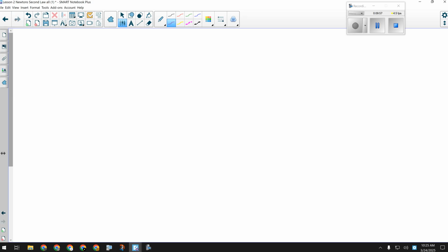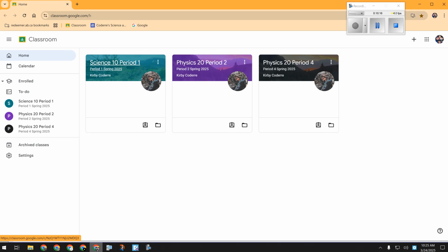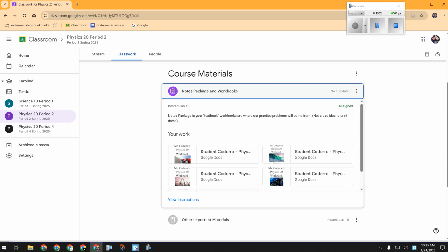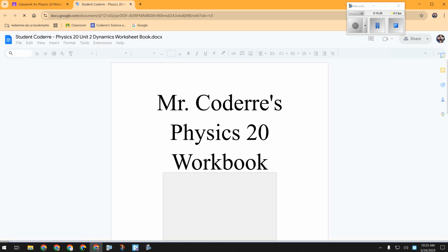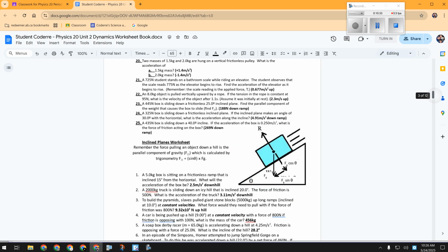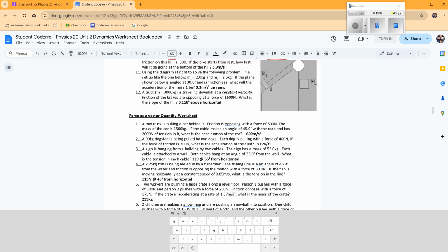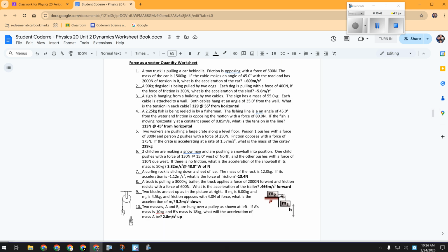Okay. In the digital workbook, or in the workbook if you printed it, there's a whole page that just has force is a vector quantity problems. All right, so there are some on there that I want you to do right now to try. So I'm just going to bring it up here, and then I'll write the numbers on the board that I want you to do. Okay, so it's right after the inclined planes worksheet that we were working on last week.